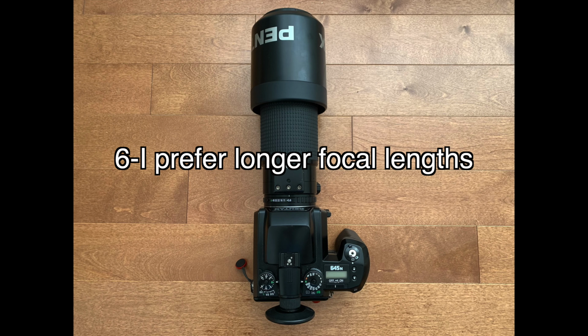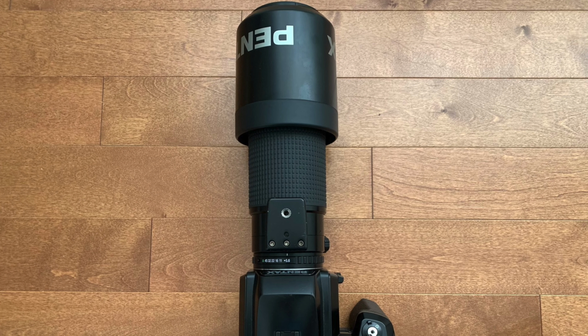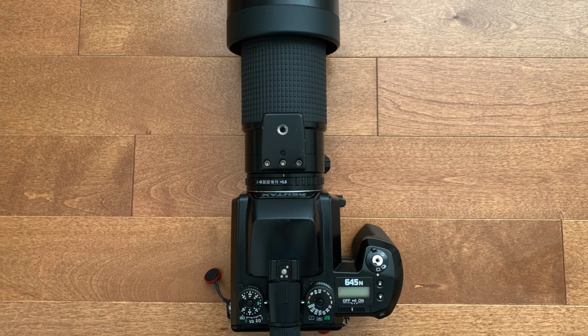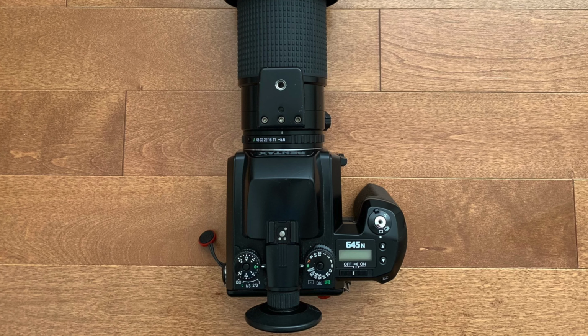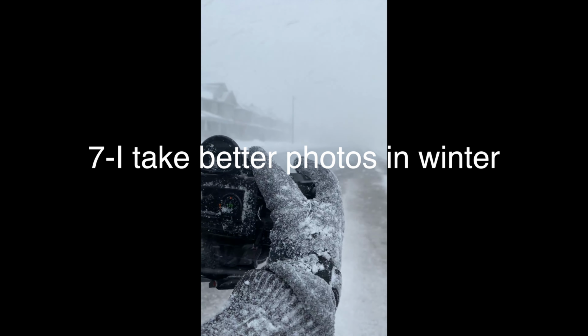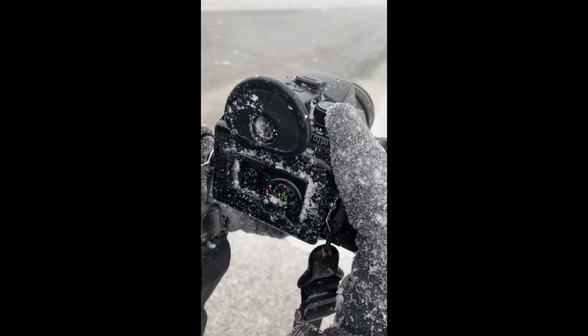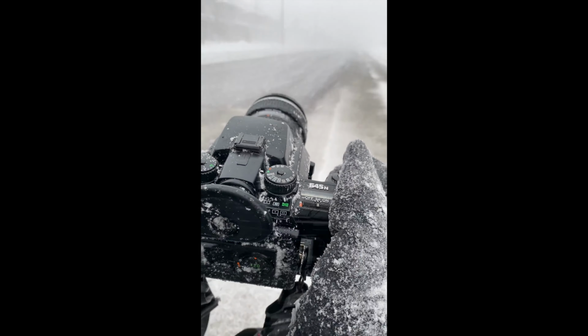For a normal photo walk, I prefer longer focal lengths over wide focal lengths. I prefer to isolate an interesting subject with a long lens rather than using a wider frame with multiple subjects in it. I take better photos in winter. Again, this is who I am. In bad weather, I get more motivated.